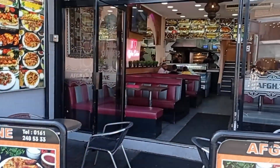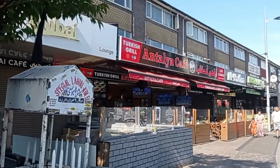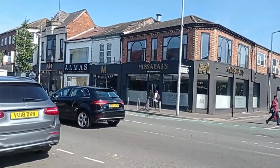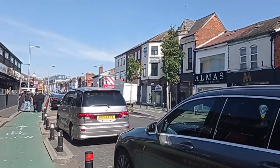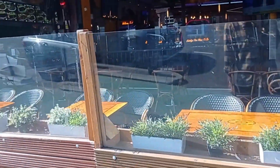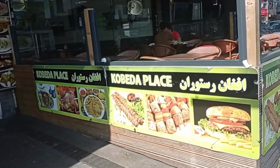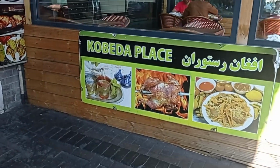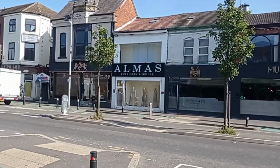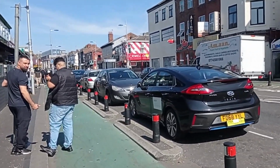As you can see, here you have Afghan cuisine, the Lahori ice bar, Turkish grill, name them. They're all here, the Musarats. As I said, it's a short distance, because it's just about a mile, but it is full of flavors, and the diversity in this area is very representative of actually what you would see in Manchester. People from all corners of the world, races converge here.